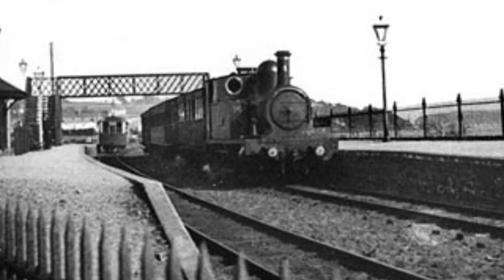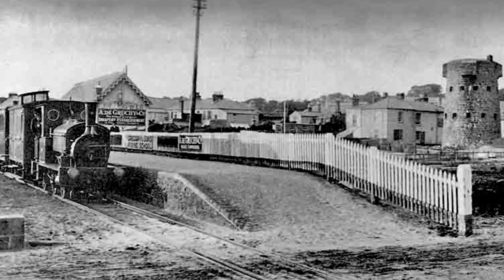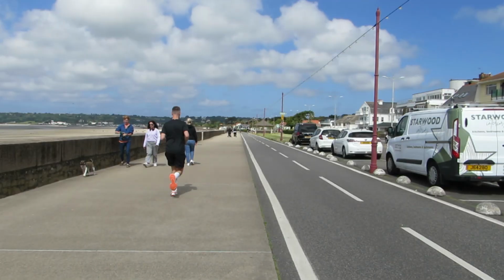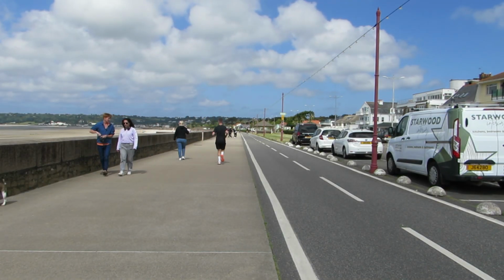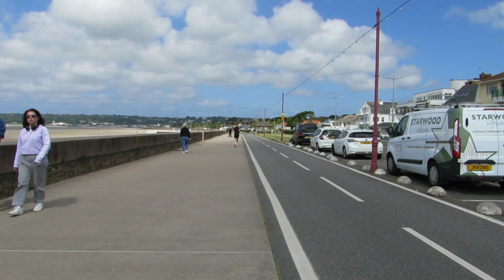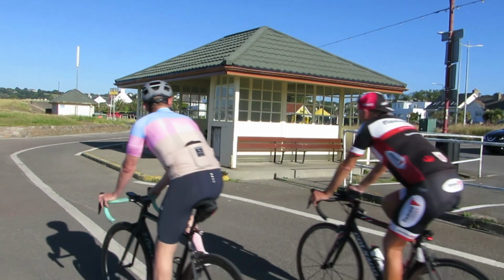The railway that used to run around the bay ceased trading in 1937, and the land it once occupied is now home to a pedestrian promenade and cycle track. These areas are all paved, so whether walking, cycling, rollerblading or pushing a pushchair, travel is smooth and easy.